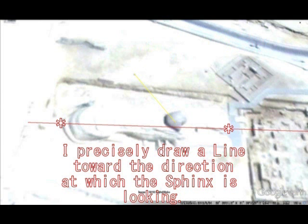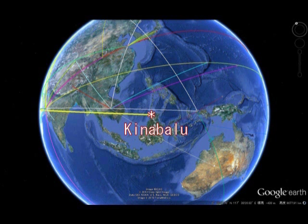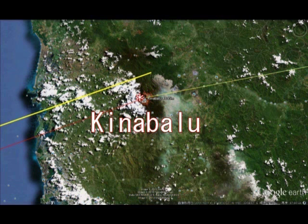Okay, I found the place at which the Sphinx is looking. Have a look at this Sphinx. The Sphinx is sharply looking in this direction, not exactly to the east, a little bit down, right to the east. And this line shows the direction at which the Sphinx is looking, and the line comes to Kinabalu, Borneo, Malaysia.